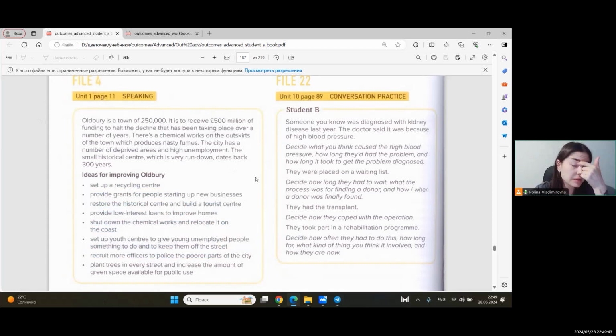Set up a recycling center, provide grants for people starting up new businesses, restore the historical center and build a tourist center, provide low-interest loans to improve homes, shut down the chemical works and relocate it on the coast. I'm sure it will help. Set up youth centers to give young unemployed people something to do and to keep them off the street, recruit more officers to police the poorer parts of the city, and plant trees in every street and increase the amount of green space available for public use.